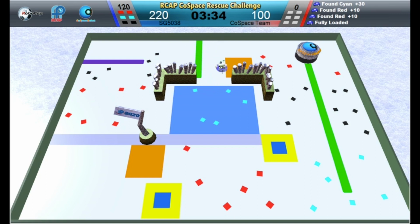Here's a rundown of my strategy. My first strategy was to collect two special combinations of the one red, cyan, and black for the bonus 180 points each deposit. Assuming the cyan objects are collected from the special zone, this meant in total I could get 420 points for each full deposit on average.